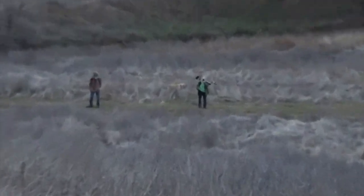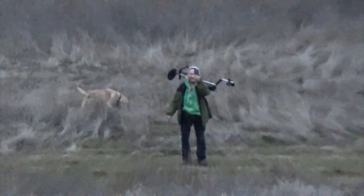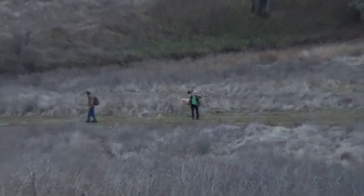Are we filming each other? Yep. Are we on live feed? Both of you go telephoto and see each other's eyes. We're shooting to Alaska right now, folks.